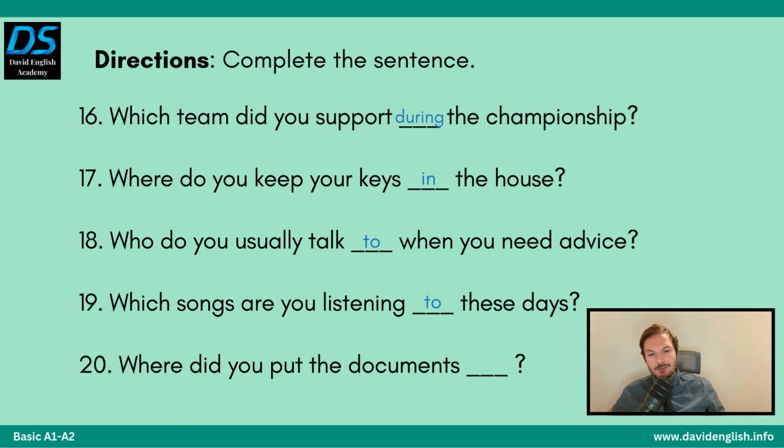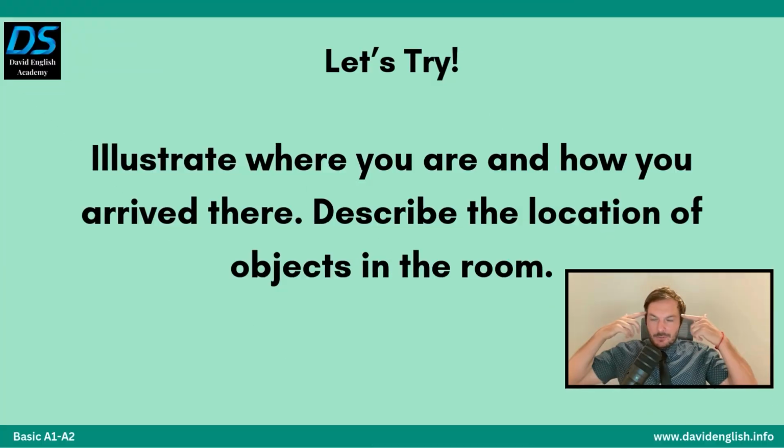And 20, where did you put the documents? Let's say the documents are hiding in some place and you could maybe use the word under here. Where did you put the documents under? I'm looking for the documents. Where did you put the documents under? At this point, if you want to take this to another level, you can try yourself.